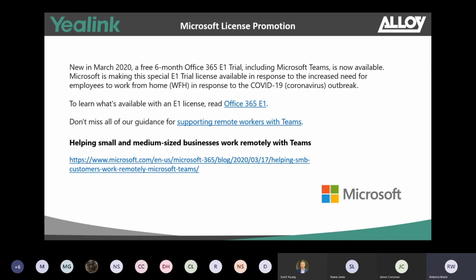Now Microsoft currently is offering a free 6-month trial of O365, including the full feature of Teams. You need to just check for whether you qualify for it or not. It's going to be available to certain of their customer base, but this does help in terms of your customers, if they qualify for it, to be up and running and enabled on Teams. A good example of that is schools. A lot of schools are on Office 365. They'll more than likely qualify. In fact, I'm pretty sure they'll qualify for a Teams trial.